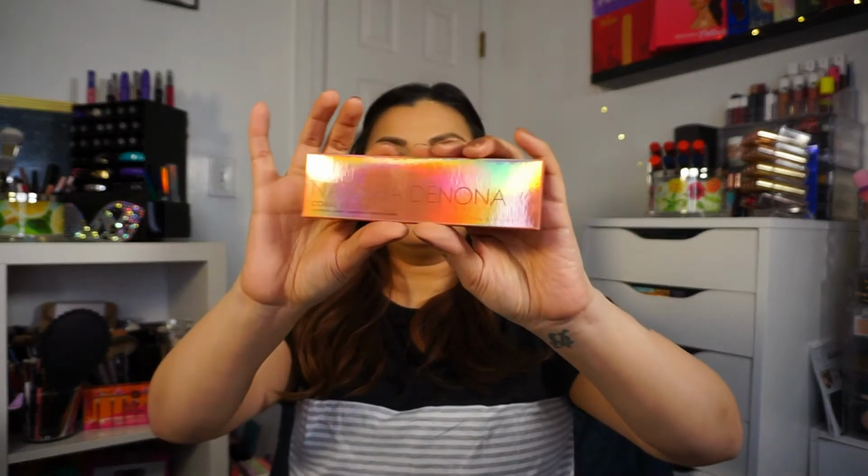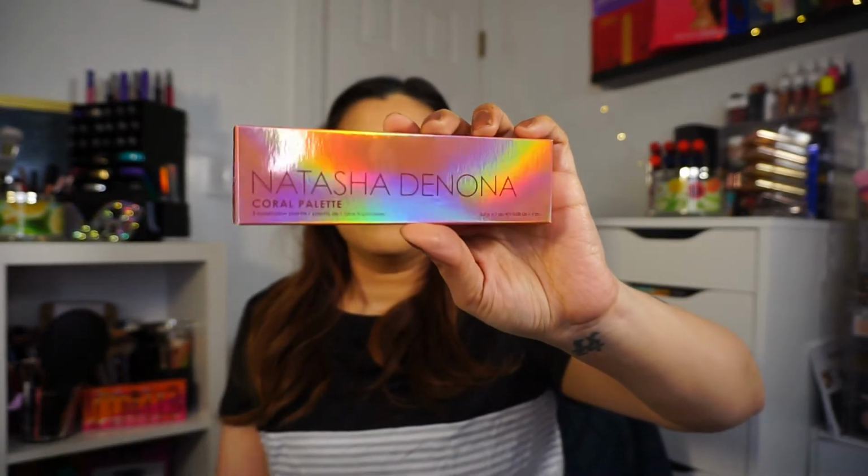But now this is the palette that I did choose, and I believe it was just this color, I want to say, but here it is.